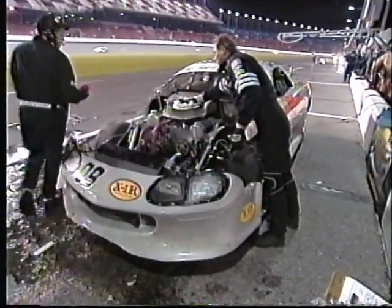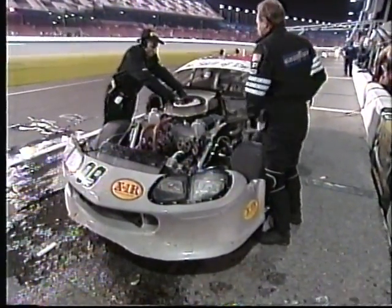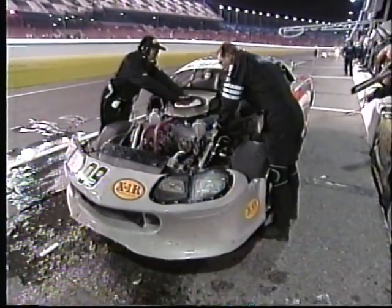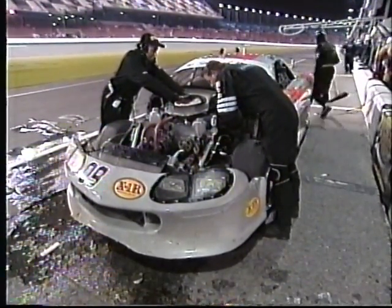Although that jagged gash on the nose of the Ferrari is... Just so you know, guys, they cooled it down enough to look. They punched a hole in the radiator. He swerved to avoid someone, went off the track briefly.